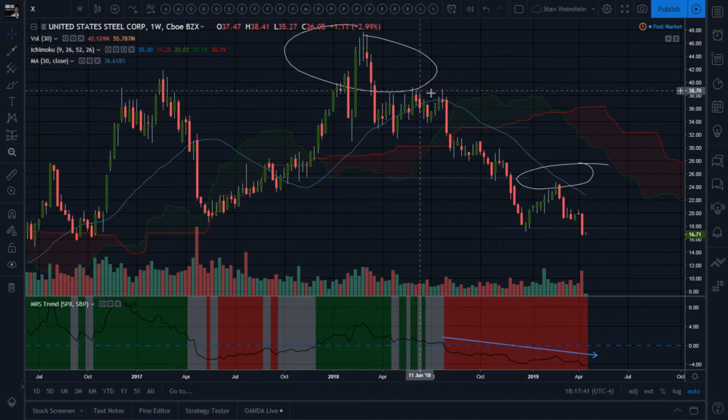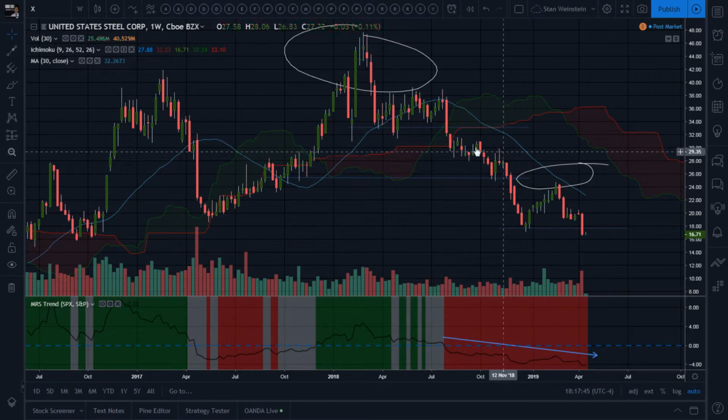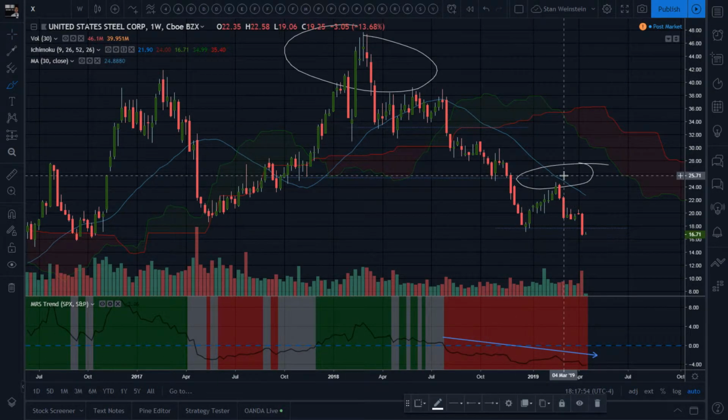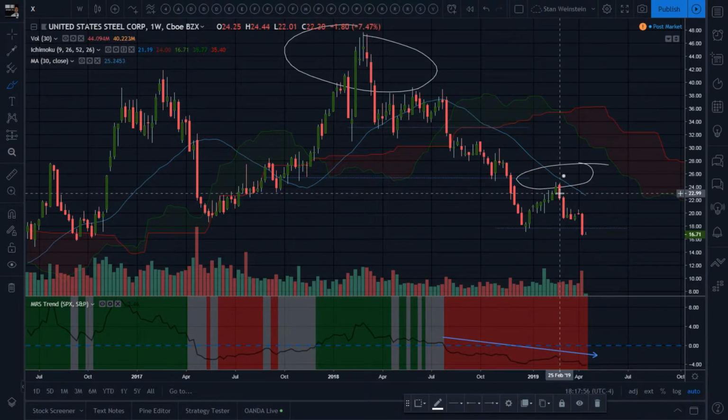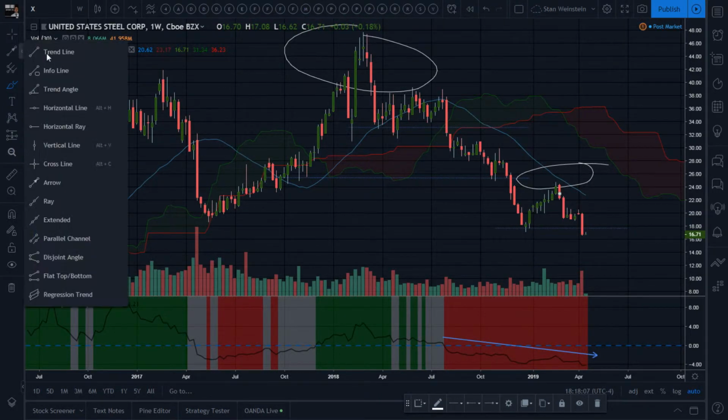Broke down below the Ichimoku cloud right here, sank, never really challenging a 30-week average, going through that monthly defined support, sank, pulled back up, and here would have been a beautiful entry right there where I circled it on that move back down. So green, that red candle, that would have been a nice, low risk entry right here. And right now we're keeping the momentum down.